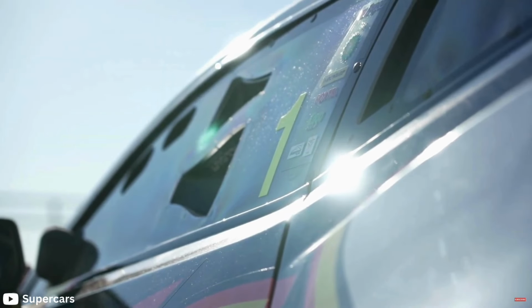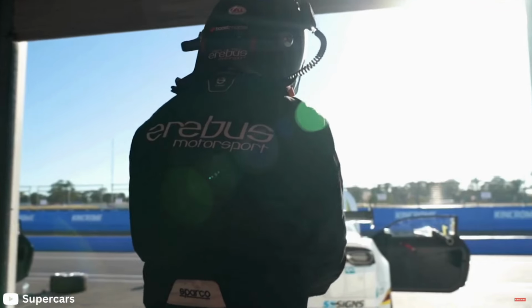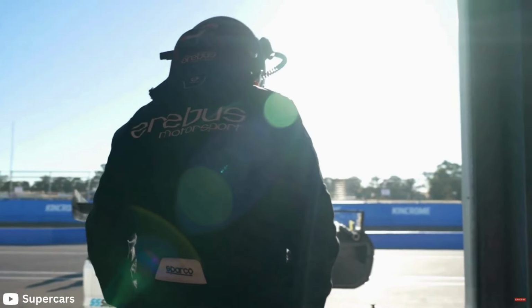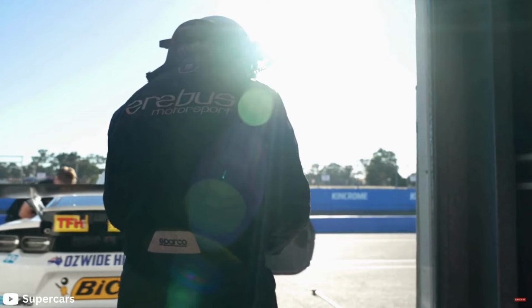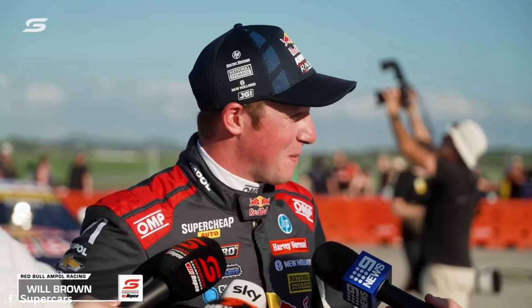My key takeaway from that, though, is that Supercars are working and negotiating with the teams to ensure that they as an organisation can intervene a bit stronger if similar situations like we saw with Kostecki ever arise in the future. The other key takeaway from recent headlines is that Will Brown might be the next Supercars driver to make his NASCAR debut. He's being lined up apparently for a race start at Sonoma Raceway. That one will be interesting to watch. It's all but confirmed, it's just not formally announced just yet.